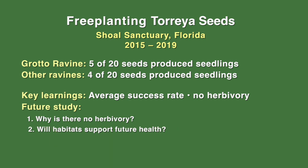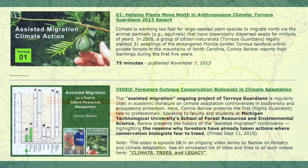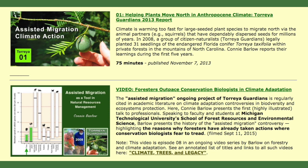A second topic for further study is, will habitats support future health? Shoal Sanctuary is in Florida, due west of the tiny peak glacial range of Florida Torreya. So from a traditional conservation perspective, Shoal Sanctuary should be ideal habitat. Not so fast. A peak glacial refuge is, by definition, a lousy place for an endangered plant to survive in this peak interglacial, warm climate and warming.